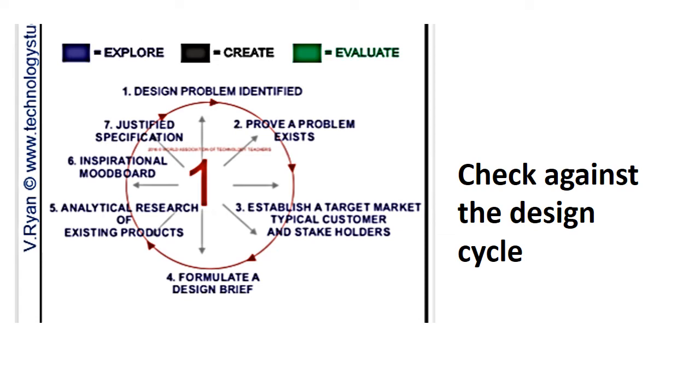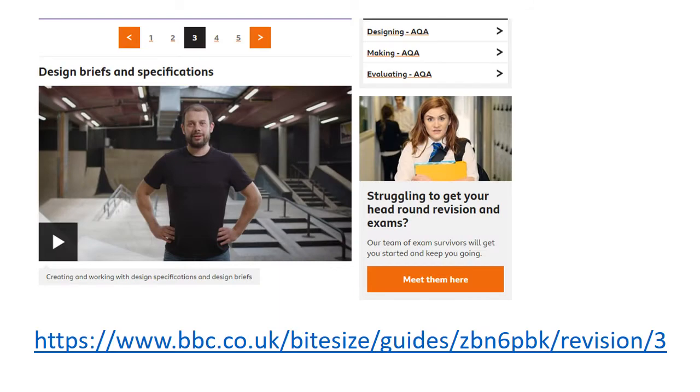We'll go back to the first circle here, and we check against the cycle. We've got the design problem identified, prove a problem exists, establish a target market, and then we're up to formulate a brief. Then we're going to go on to these ones later on: analytical research for existing products, inspirational report, and the justification. That's a good thing to check against. This is a really good resource for you to look at: the BBC Bitesize, and it takes you right to designing a QA, which is the bit that we're looking at the moment. It's got lots of little videos, lots of questionnaires, lots of additional information that will really help you access those higher marks.